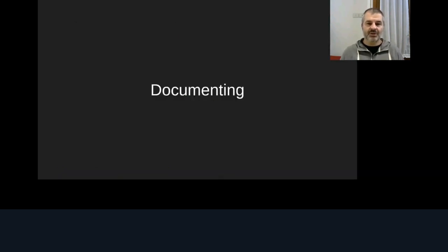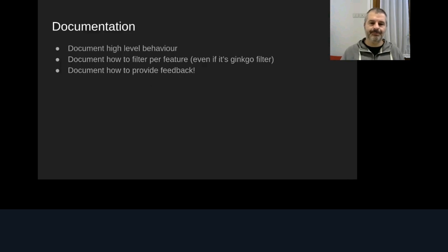For documentation, another important thing to remember is that we are giving these not to developers, but to users. So the level of behavior you should document is a bit higher. Even if you are using low level constructs, maybe your users care about filtering to a given feature, for example.